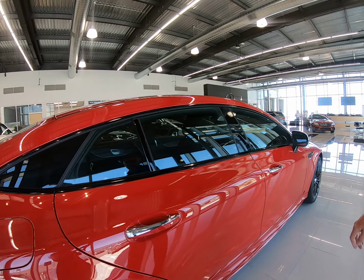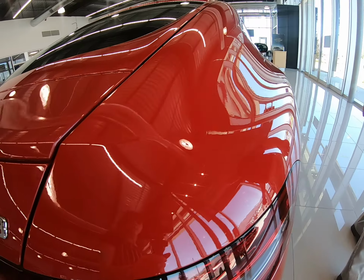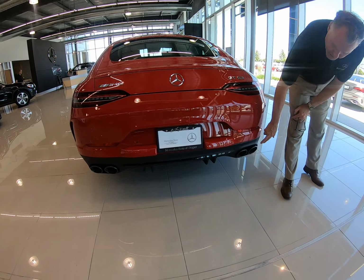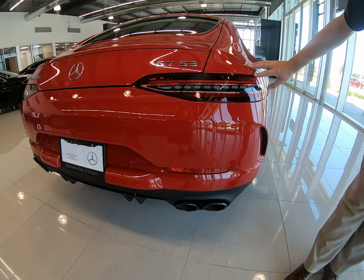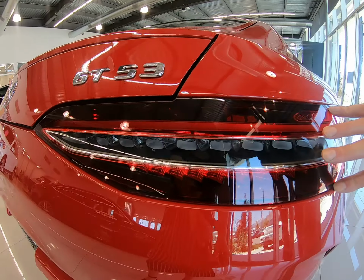Love the lines on the vehicle. You see nice muscular hips through here. Nice big wide tires. You can see here we've got round tips on the 53. Beautiful tail light sections as it forms into the body here. Love that.